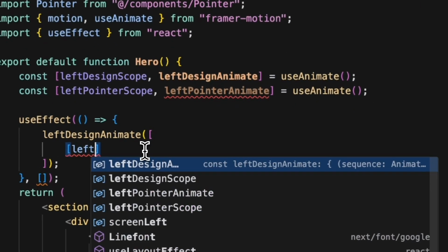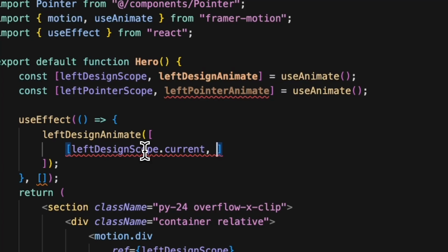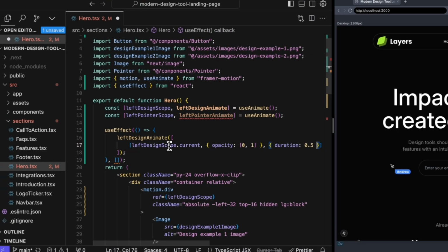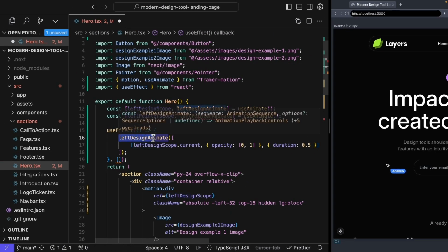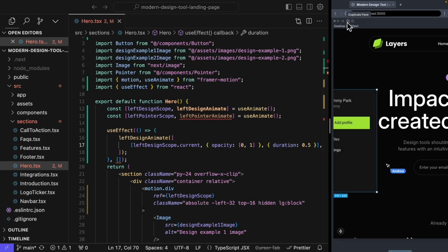So I'm going to say left design scope.current. So that's basically defining the current element. And we'll basically say that the opacity is going to go from 0 to 1. And we're also going to define the transition here. We're going to say that the duration is going to be 0.5. So essentially, we're having this animate from the opacity of 0 to 1 over that half a second duration. Let's go ahead and see what that looks like. I'm going to go ahead and save my page, hit refresh, and see if we see that happen. And we do see that happen.